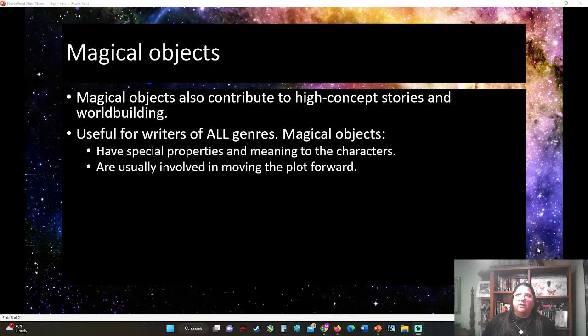And you might think, why do I need a magical object? I'm writing like a romance, like the Princess Diaries, right? And the answer is that magical objects contribute to high concept stories and world building in a way that nothing else does. And they're useful for writers in all genres, okay? Magical objects have special properties and meaning to the characters, and they're usually involved in moving the plot forward.